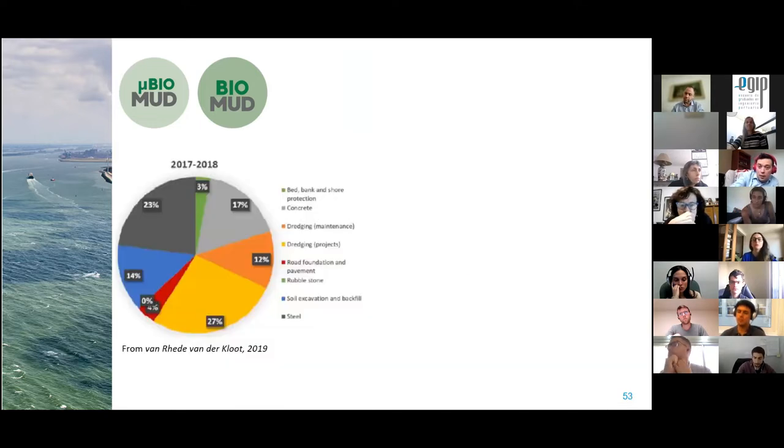Another aspect of BioMud is also looking at greenhouse gas emissions. Yesterday, Mark also outlined very nicely the findings in our group, that we also will look at emissions from shipping, from dredging, and it's very important for port authorities, especially in Europe. And now, port authorities would like to be carbon neutral in Europe.